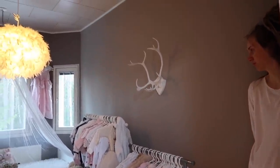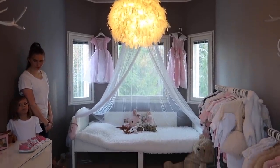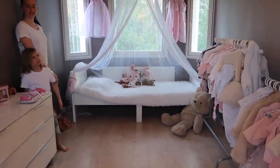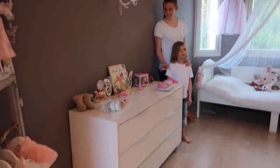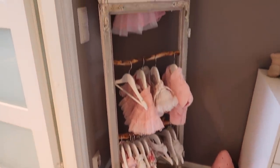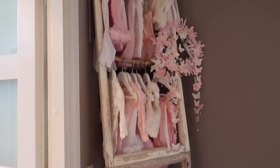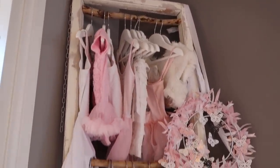Over here, we have clothes. We have some antlers on the walls. I bought them in a secondhand shop and I painted them white. Got dresses and a bed. Then we got another antler, a wardrobe, and this here is a nice, would you say, it's not a shelf, but Romeo made it. So I've got the little girl's clothes here.